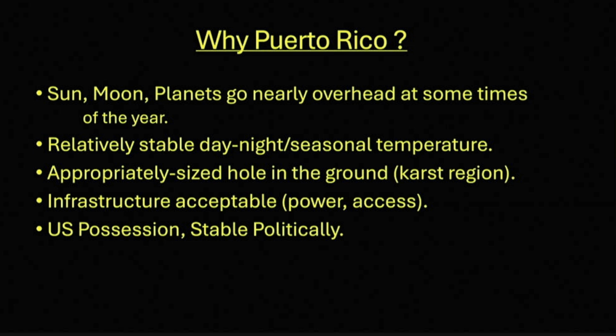In doing some reading on the background of the observatory, I discovered that there was actually a site in upstate New York that was considered. It was eliminated because of the weather, and I would say, well, no kidding. That seemed fairly obvious to me.